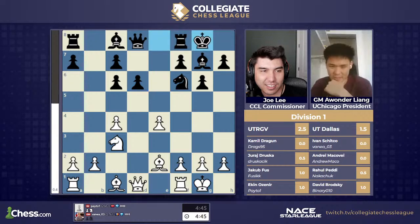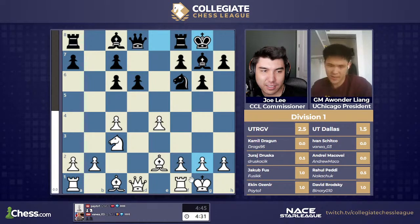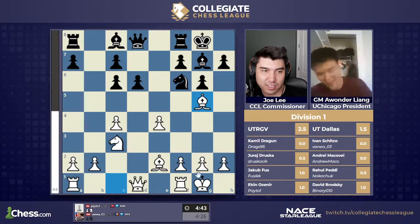Black played g6 on move four. Very odd to me, definitely not the main line. I think Black is probably just much worse here. Well, much worse is maybe an overstatement, but you shouldn't allow this structure. It's not the main line for a reason. But he can definitely play rook e8, rook b8. Give it a shot.